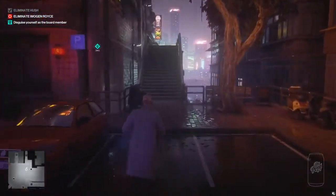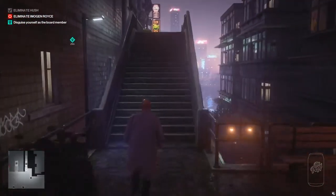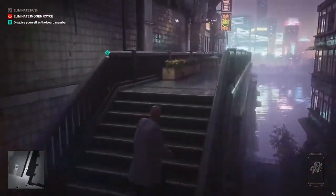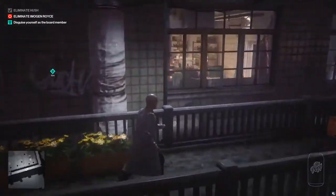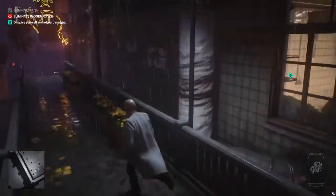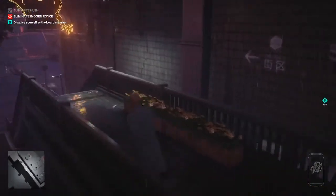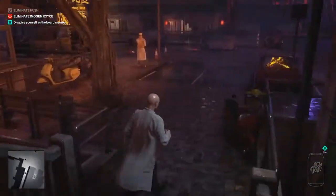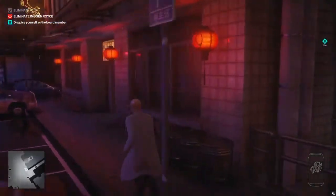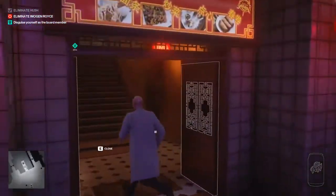This is a tips and tricks video for Hitman 3 on how to complete the Medium Rare challenge, which is eliminating Imogen Royce by getting her employees to do the job for you. In order to do this, you need to get a tour of the ICA compound by becoming one of the board members. If you enter one of the apartment buildings, you'll find an answering machine which will allow you to hear a message that's been sent to a person where they're being given access to tour a building compound, and inside that area is where you need to get to.